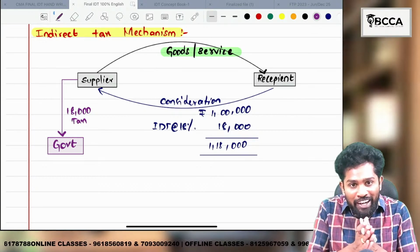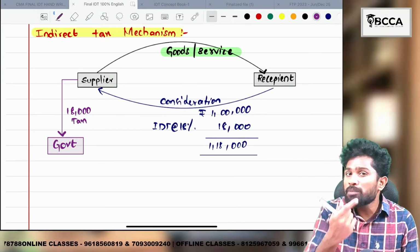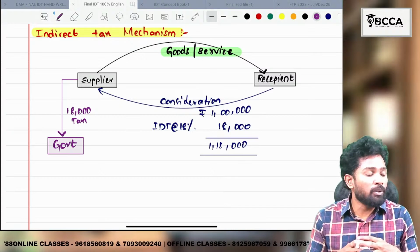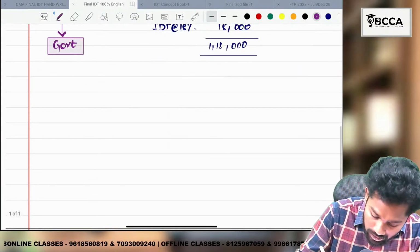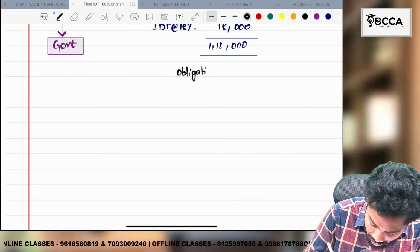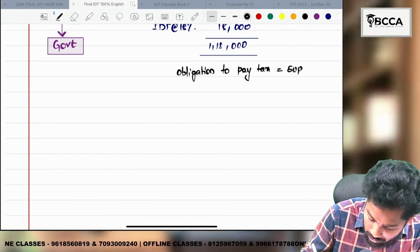So if ultimately the government didn't receive the revenue or tax amount in this transaction, who will be made responsible for such default? Obviously it is the supplier only. Since the supplier is responsible, the obligation to pay tax is on the supplier. So it's clear, the obligation to pay tax is on whom? The supplier.